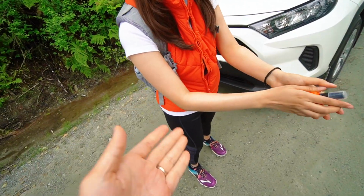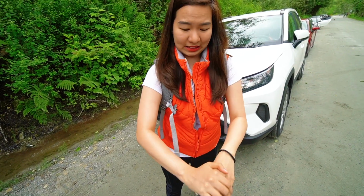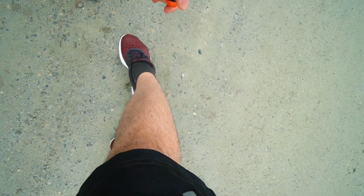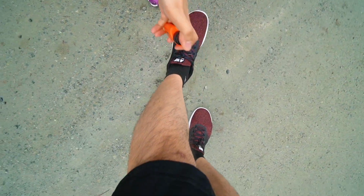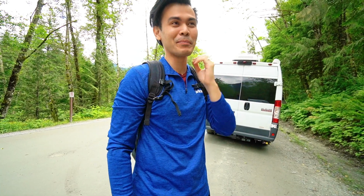Of course, we can't go on any trail without the bug sprays. Don't like bugs. Throw away bugs. Can I put this in my face? I got some in my eye.